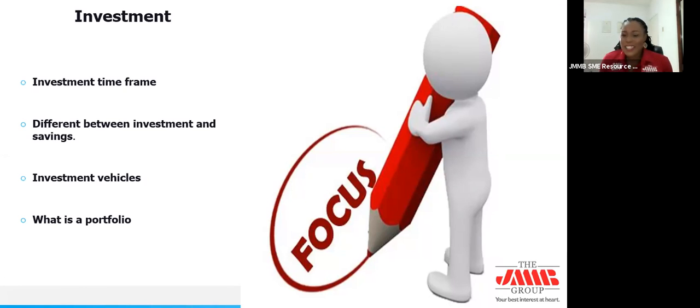But tonight, we are going to be speaking about investments. And this actually also came out of our needs assessments that we have been doing with our clients. We recognize that a lot of our business owners are interested in having an investment portfolio for themselves as well as for the business. And so tonight we're going to be looking at the difference between investing and saving. What are the different vehicles that you can utilize, and what exactly is an investment portfolio?